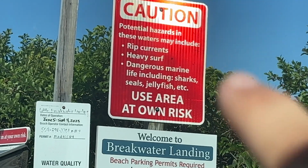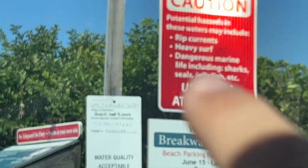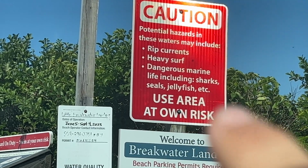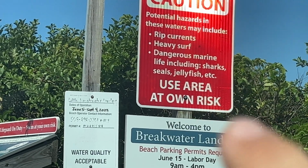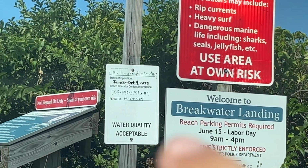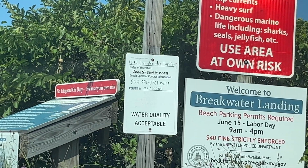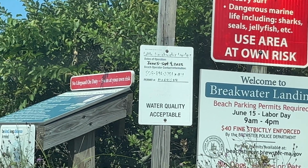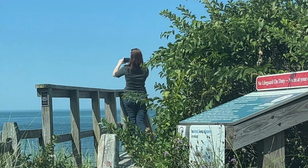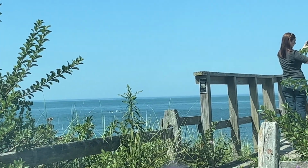Rip currents, heavy surf, dangerous marine life, sharks, seals, and jellyfish, use at own risk. Water quality acceptable. You probably won't die if you go in. People on a kayak.